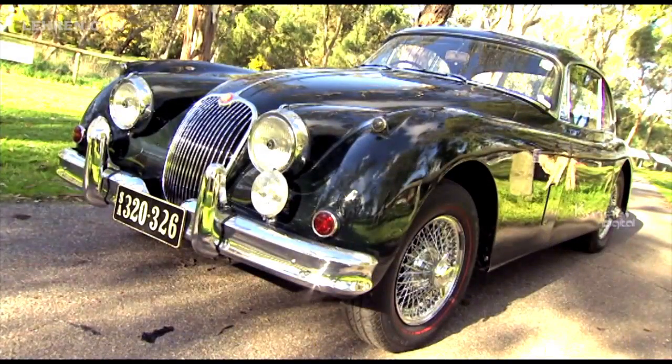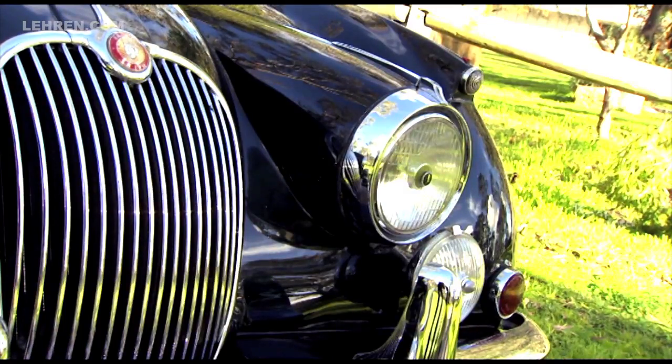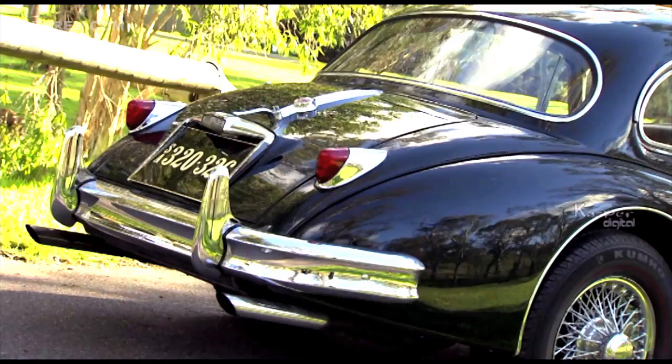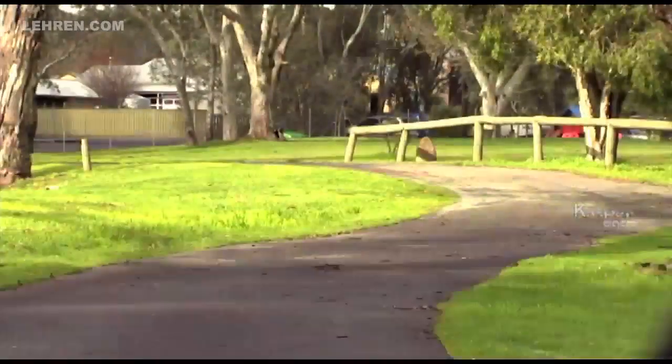Its front end, unlike its successor, maintained a traditional look with classic round headlights, the vertical chrome grille, and of course the famous Jaguar badge. And then there's those familiar twin chrome exhausts that remind us of the raw power hidden beneath this graceful exterior and of the XK heritage.